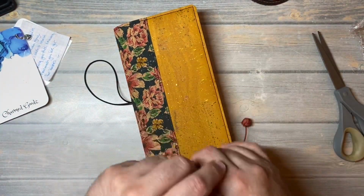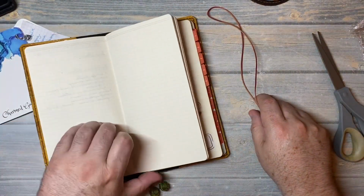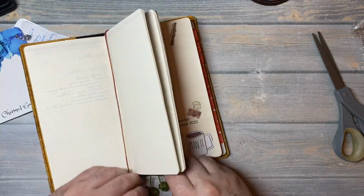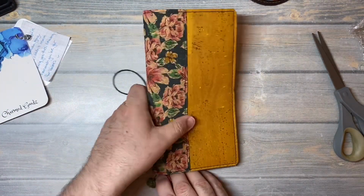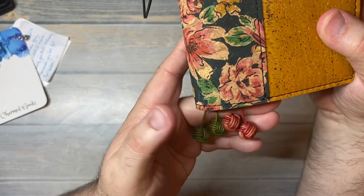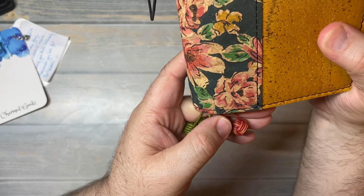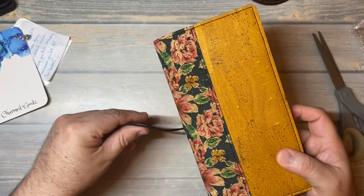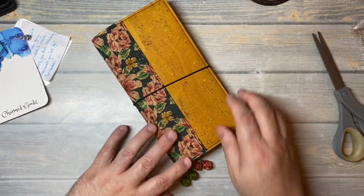I'm really excited that I have these. Here, we'll put these like this, just so you can see what they would look like in the notebook as well. Very beautiful. They both complement this so well. Okay, that was a very quick little unboxing today.